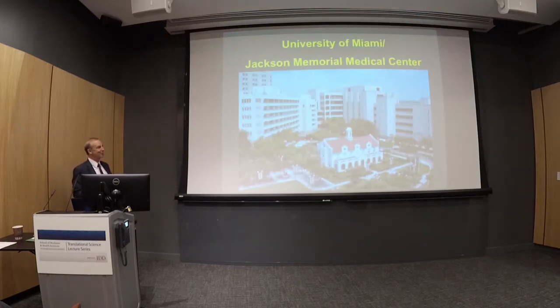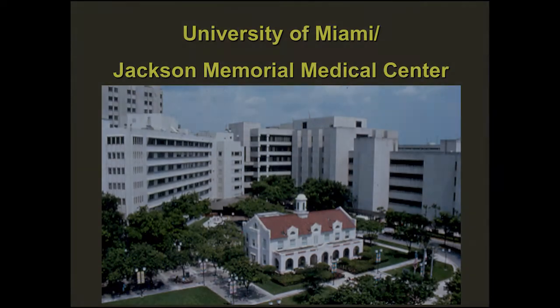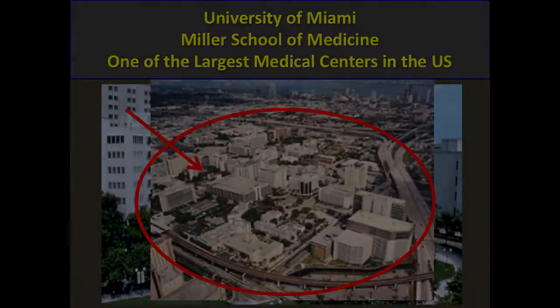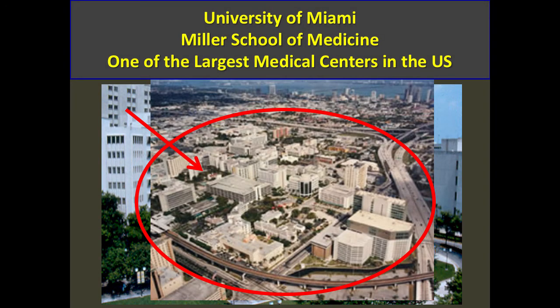As Terrence told you, we both hail from the University of Miami. This is the center of the medical complex. In the background is the big county hospital, Jackson Memorial Hospital. In the foreground was the original hospital, which is now kind of a museum called the Alamo. But you don't get the sense of the medical center just from this picture. That arrow points to where the picture was taken, and the big circle is the whole medical center. It's quite large, one of the largest in the country. At the very top of the screen, you'll see downtown Miami, then Biscayne Bay, then Miami Beach, and then the Atlantic Ocean.